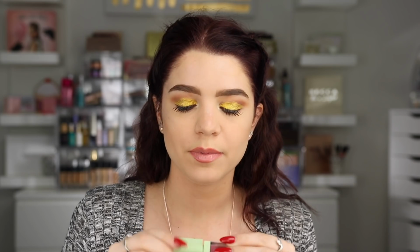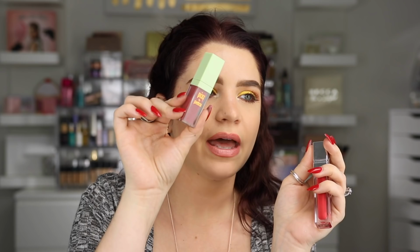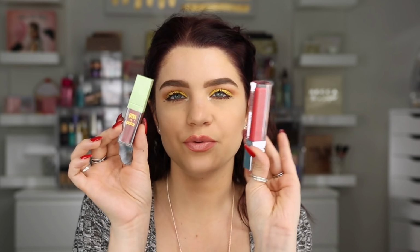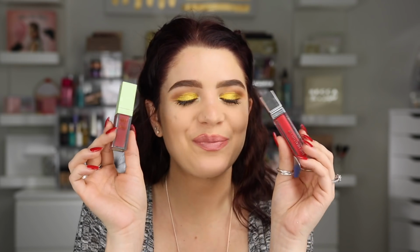These are another formula that lasts all day on the lips. They don't dry down too much. That's what I like in my liquid lipsticks, when they're not too drying. I hate when liquid lipsticks get too drying and they kind of crack apart. This one doesn't do that either. This one is at a little bit higher price point than the Physicians Formula one, so keep that in mind. But they're both really good, and I do think they're very comparable. Both are good in different ways, so I love them both, but they are very similar in the formula as well.